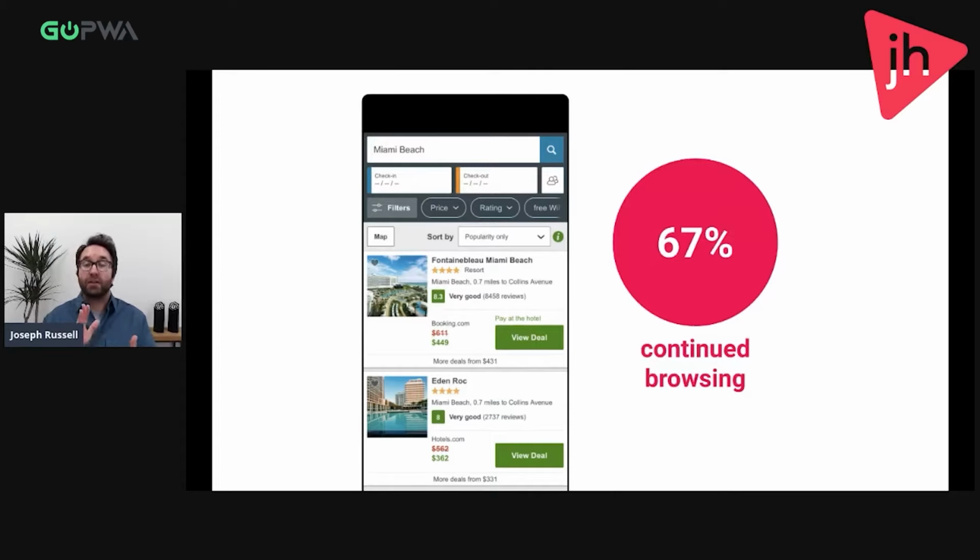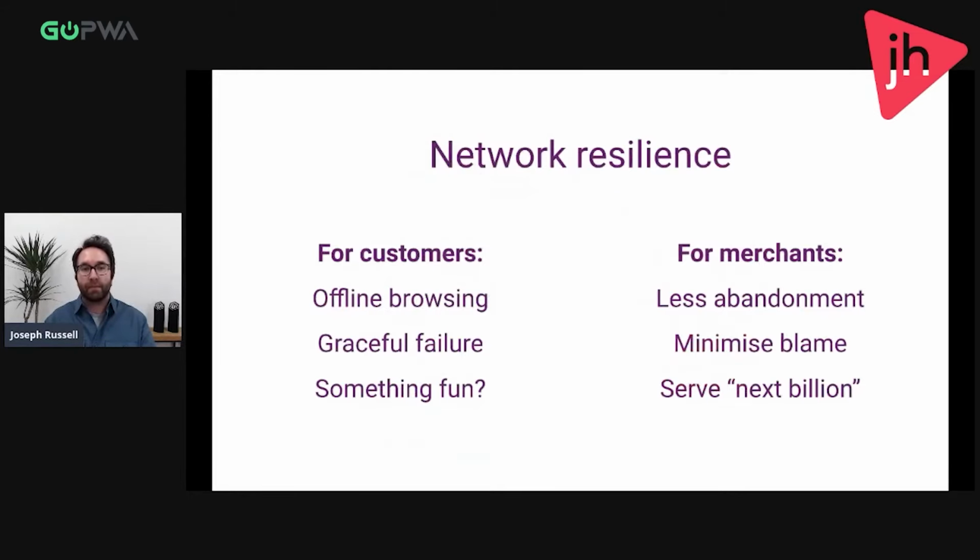Offline access is one of the features that Trivago chose to focus on when they built their PWA. And it makes sense. You've got a company serving dozens of countries, each with unknown levels of network service. And for them, people who went offline were offered a maze game, something fun to do. And of those people, 67% continued browsing afterwards. They didn't go open another app. They didn't just give up and bounce. 2/3 were coming back to continue their journey. So when the connection falters with a PWA, your store doesn't need to. And your customers can stay on task instead of growing frustrated.